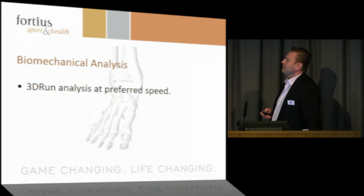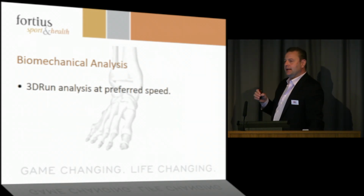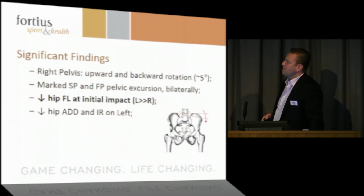So we had a look at him while he ran at his preferred speed. We typically look at everybody at their preferred speed. If we're dealing with somebody competitive, we'll also look at increased speed, closer to race pace speed, so we can duplicate what happens in the competitive sense. But for the most part, we look at people's preferred speed.